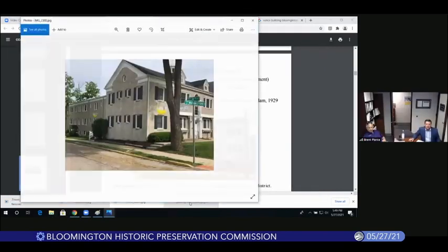So do we have a representative from Granite Property Management with us? Well, then if we don't, let's continue this one.